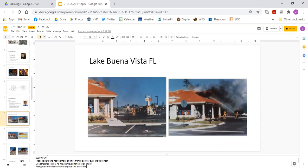They stretch a line inside, and they couldn't find any fire on the interior. So they come back out, and this is what they do. They started a transitional attack, before it was called transitional attack, to knock down the fire from the exterior.